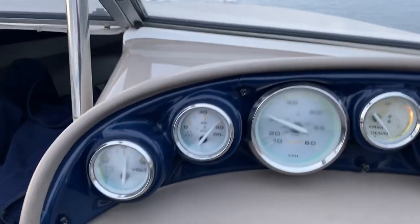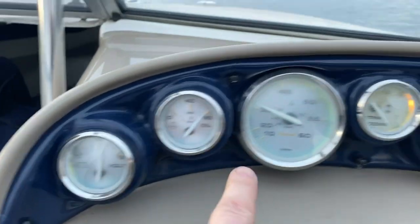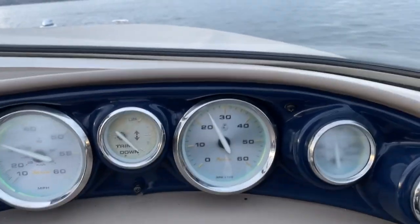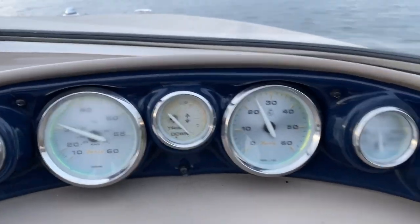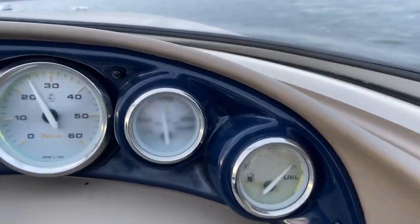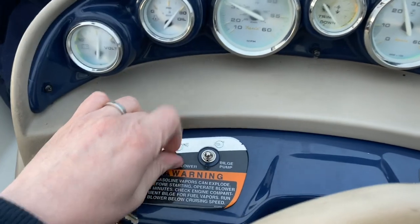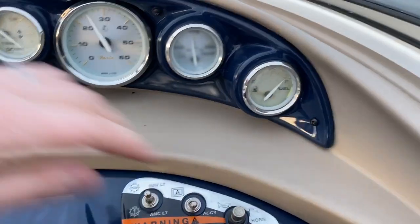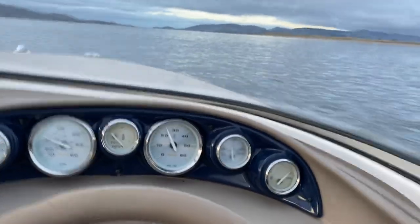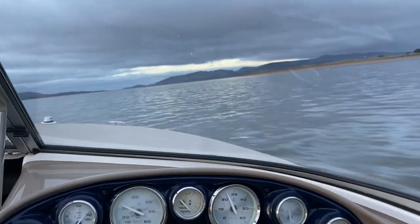Take a look at the dash. The voltmeter showing 13 volts. Oil pressure's good. Speedo's working. We're doing 30 miles an hour at about 2,500 RPM. Trim gauge is working as well. Temperature gauge is working at 175, and the fuel gauge is working too. All the switches are replaced. They're all working perfect. Door motor, bilge pump, horn, nav lights. We've got a fully operational dash, and it's much easier to drive now.